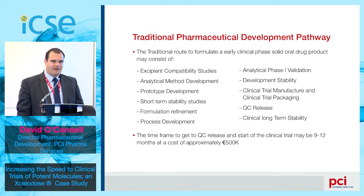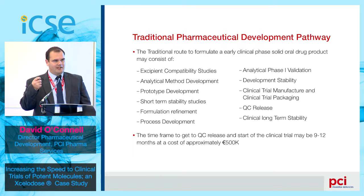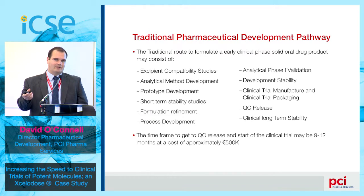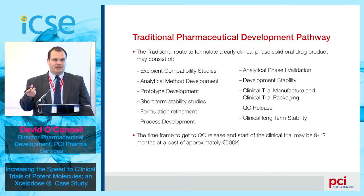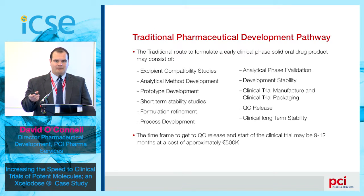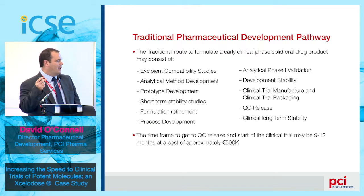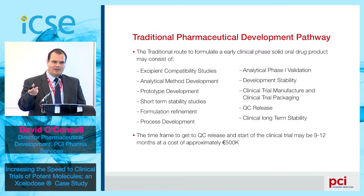So a traditional way of developing a phase 1 pharmaceutical development product would entail these various aspects. So from excipient compatibility, where we're actually looking at any gross incompatibilities with the API and the excipients, through to analytical method development, where we're developing a specific method for that API that we can actually detect. Prototype development, so screening numerous different types of formulation and the process involved in that. We have some short-term development stability studies where we're actually looking to see if we can narrow down the number of prototypes into one specific prototype.